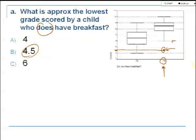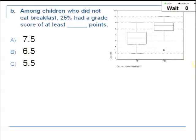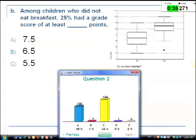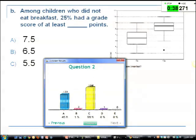All right, I'm a little more curious about this next question. Among children who did not eat breakfast, 25% had a score of at least how many points? We're a little more split on this one for our question 2. All right, let's take a look. You want to change your answer?